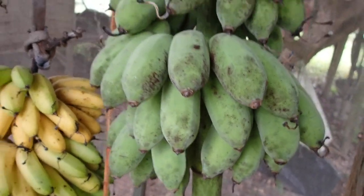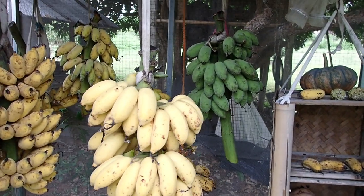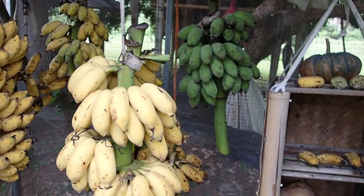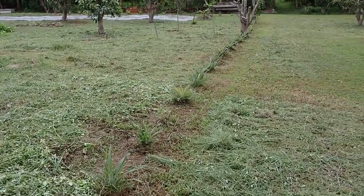And this is good because when they're in this box or in this cage, no bugs can go in, and we will have really nice bananas without a lot of bugs inside, completely organic and nice. And hopefully we'll have a lot of pineapples in the future.